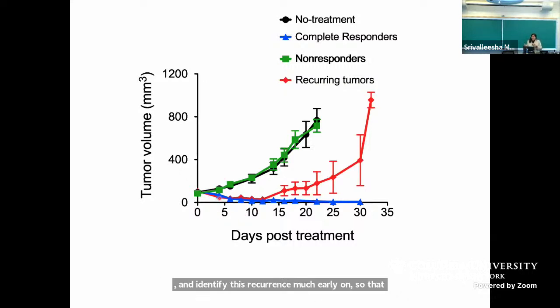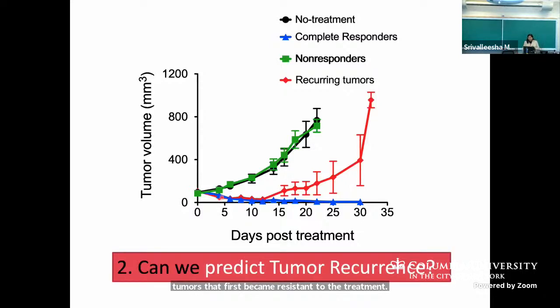Probably the dose was not enough, so the whole tumor was not treated completely, and there is this recurrence. Often in the clinic too, recurrence is a major problem, and it is also very hard to treat tumors that first became resistant to the treatment that you're giving and then recur later. So can we predict this tumor recurrence, meaning the mice that fall under this red line, using photoacoustics?